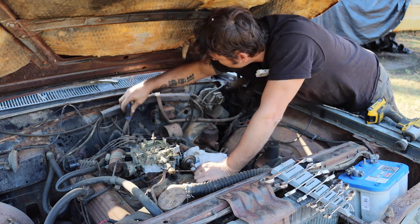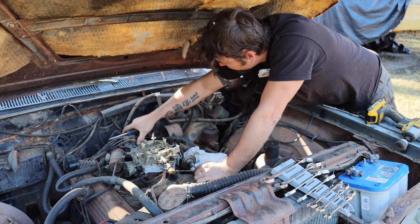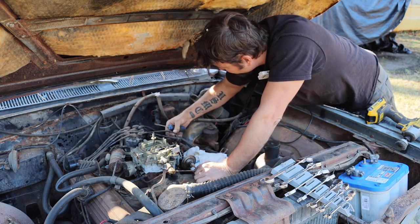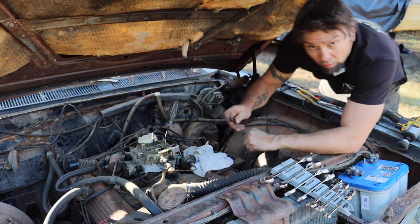spark, what is this thing called? Distributor cap off, and just look down at the points, see how bad they are. Because you know how this game goes, you gotta clean the points off. All right, here we go.